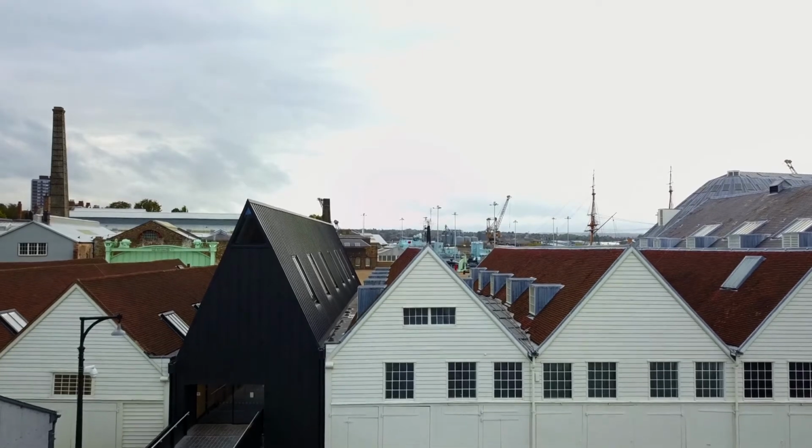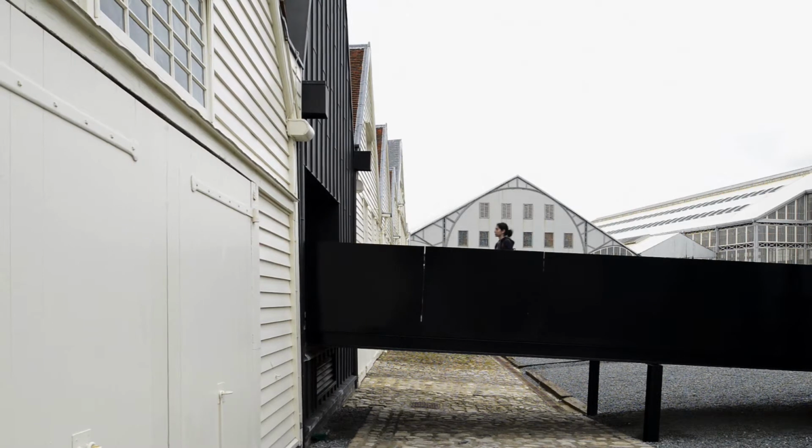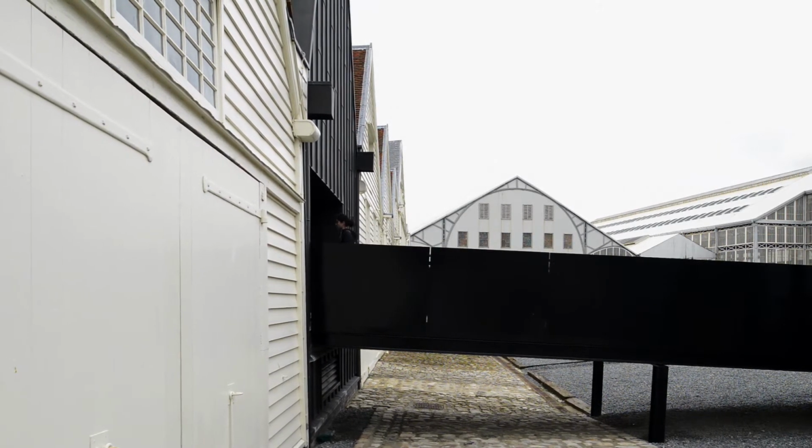It needs to be seen from a long way away. It needs to signal the entrance. It needs to have clarity. And so it was a very simple idea to fill the gap between two existing buildings with a building which is different in colour and material, but similar in form.